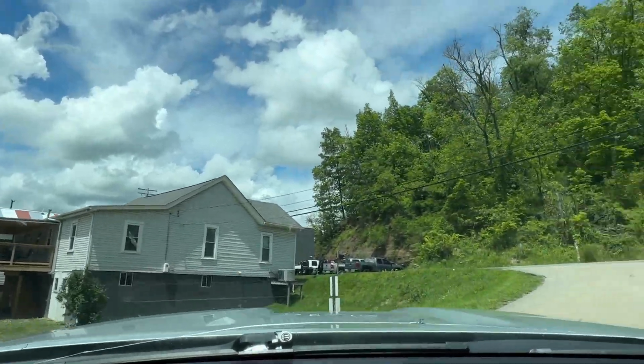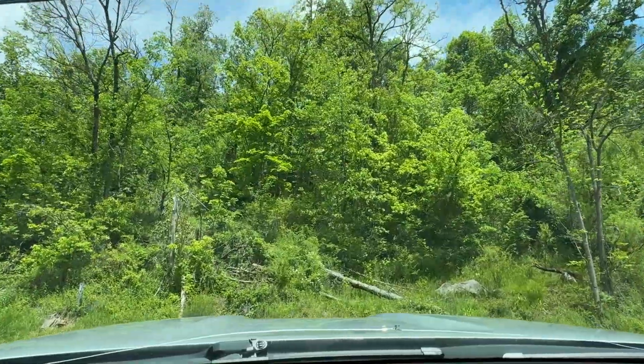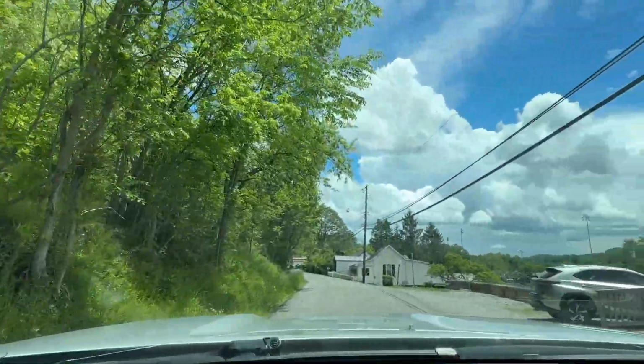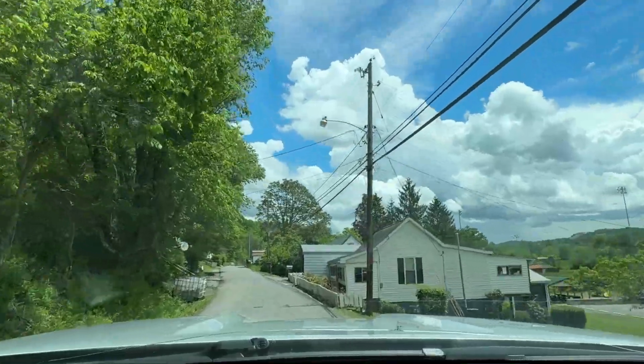After loading up some muddy kids, I pulled out of the park and turned right back onto Park Avenue. And this road comes all the way around back out onto Hackers Creek Road, just on the other side of I-79 from where we started at the Valero.